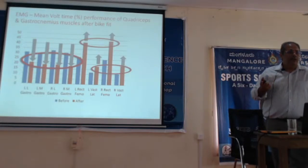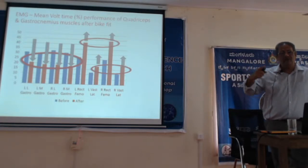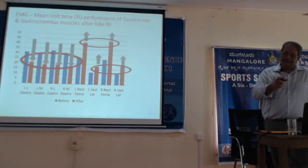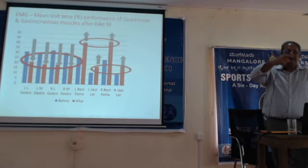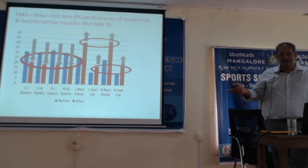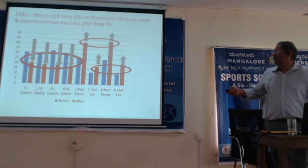So we had to adjust his seat height, position of the seat in terms of how far he needs to sit from the handle. You need to look into the pedal position. We need to look into the handle position, height of the handle. All those things we adjusted and made this athlete go into a better condition than what he was.